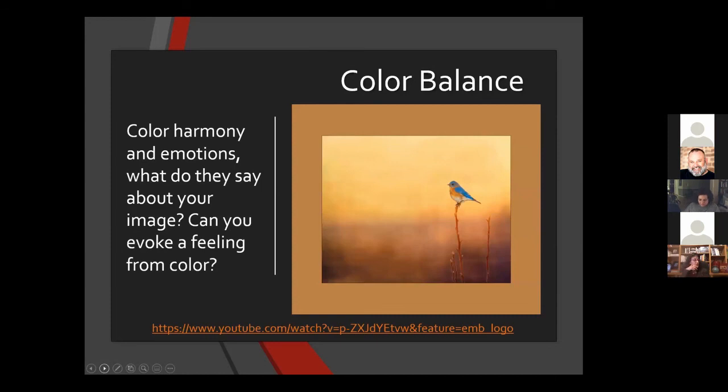Ellen? So with color balance, you can really go two ways. You can go with color harmony, or you can go with more contrast. In general, color harmony is probably a little more soothing, and color contrast is a little more contentious. Maybe more powerful, but I don't necessarily mean stronger. Contentious is probably a good word. They can both work, and it depends on what you're trying to do, but it definitely has to work.